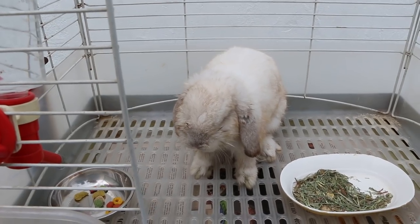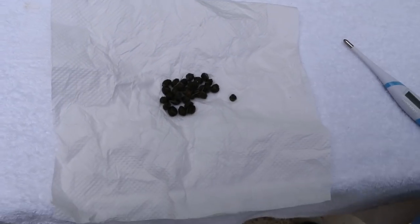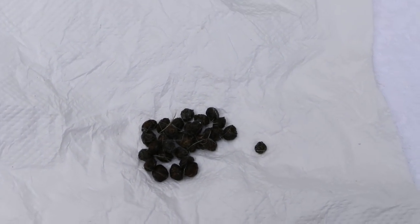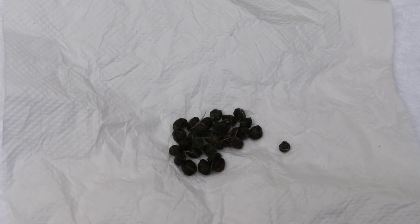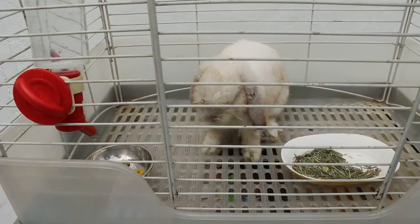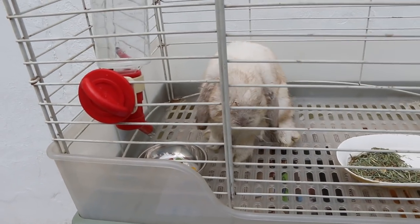As you can see from the stools, we should expect full recovery. He'll be on antibiotics and painkillers. Yesterday he had a high fever, 40.5, and he was given meloxicam. Today there's no fever, 39.5. So we will just send him back home, and he should be eating at home. Is it from the owner's food?